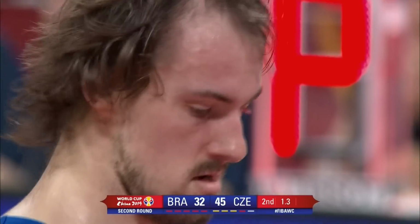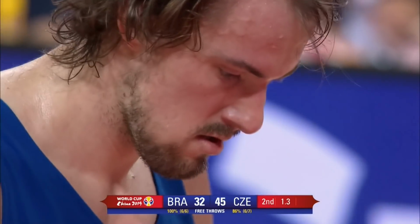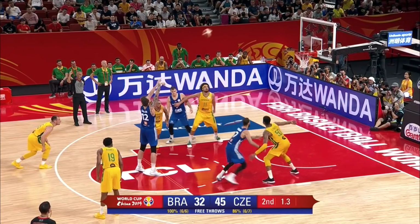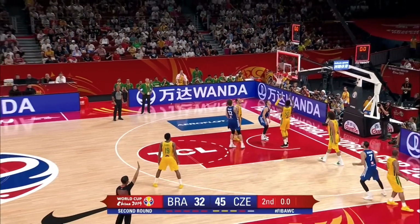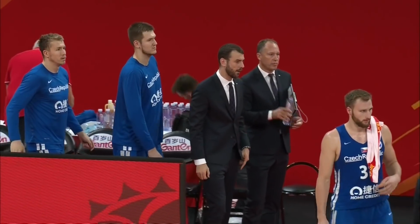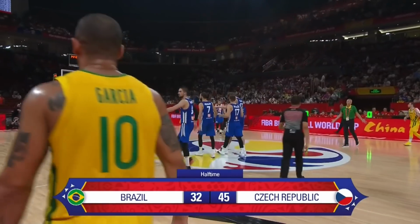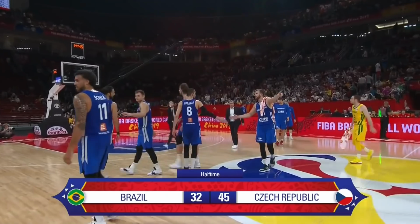Balvin is probably the biggest blemish on his tournament so far. Not great from the free throw line, only shooting it at 45%. 13 the lead, and it remains as such, but an offensive rebound, will it go? No, not quite for Kruban. Brazil not protecting their own backboard and almost paid the price at the buzzer, but at the end of the first half, they trailed by 13, Brazil 32, Czech Republic 45.